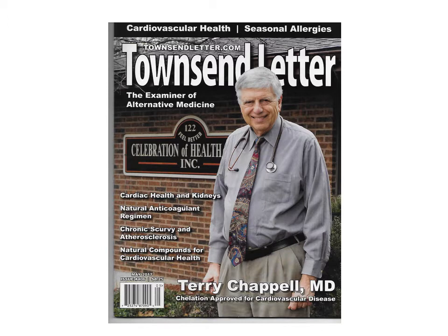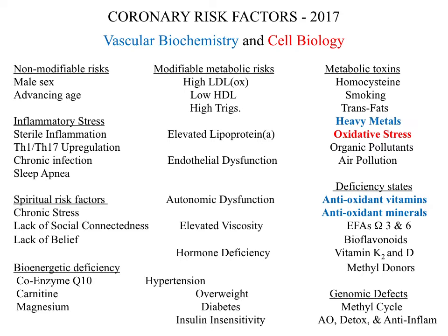So I called Dr. Chappell and asked him what he was doing, because I was told that chelation therapy doesn't work. These patients are getting better. And Dr. Chappell said, well, yeah, we were all taught that chelation therapy doesn't work, but we were not taught correctly. Well, Dr. Chappell, how does it work?